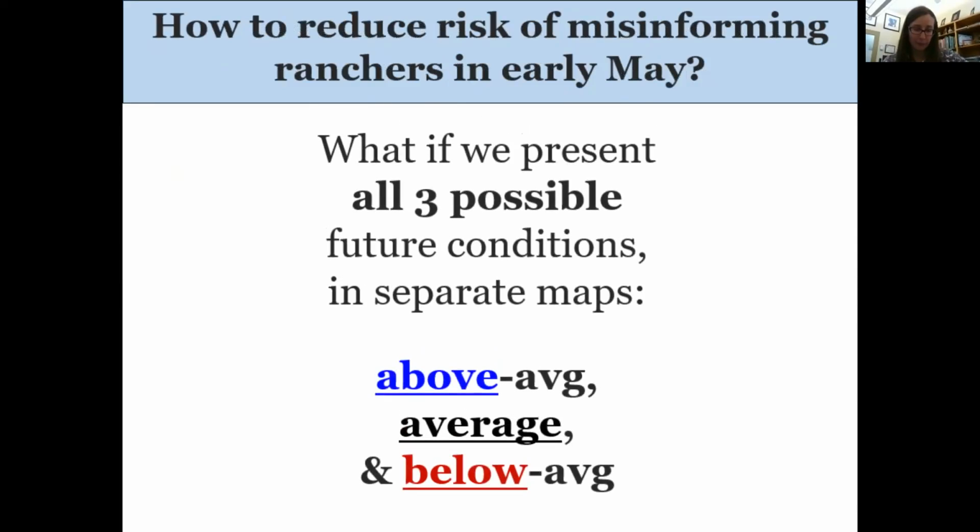Last discussion, and I'm going over time a little bit here. Ranchers want information sooner. They would love to have this in late April, early May. We already know that we can't use the CPC seasonal forecast that early, or we risk being very wrong. So our team is discussing, is there a different way to present this information, get it to them sooner without such a big risk of being wrong?